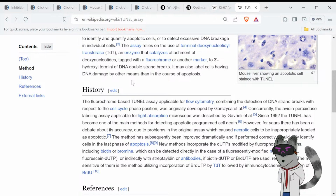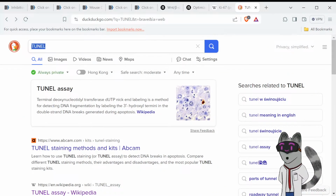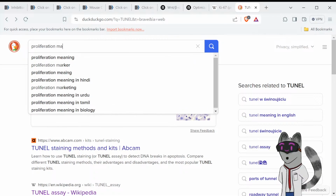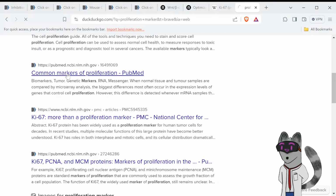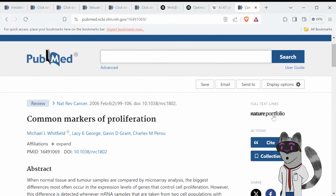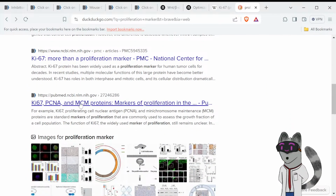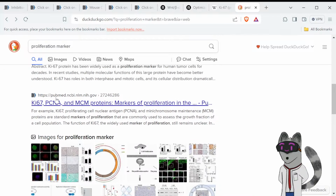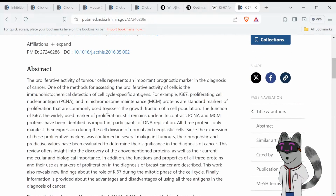Because I used both. It's been almost 10 years since I used it. I remember it involved DNA. Let's see here. Proliferation marker. What are the different common markers for proliferation? There we go. Oh, come on, nature. Don't be like that. Let's see here. TUNEL is cell death. And then we had PCNA. I don't think it was PCNA, was it? I don't think it was PCNA.